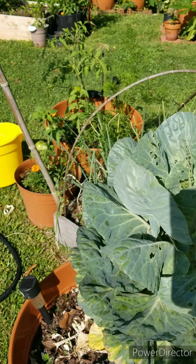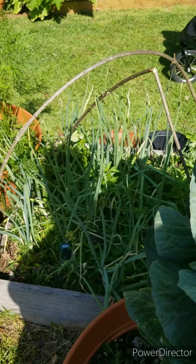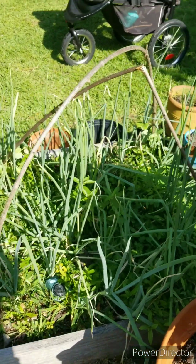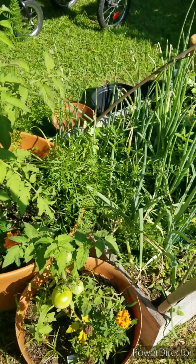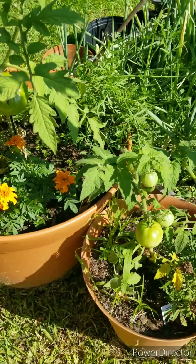We have one Brussels sprout plant that, it's not really producing anything. It's been with us since last summer and it was so tiny it just stuck around, and so I decided to just let it grow and do its thing and see what happens. But it could just be taking up some space in a container, but it is pretty to see. I still have more onions in the garden bed behind.